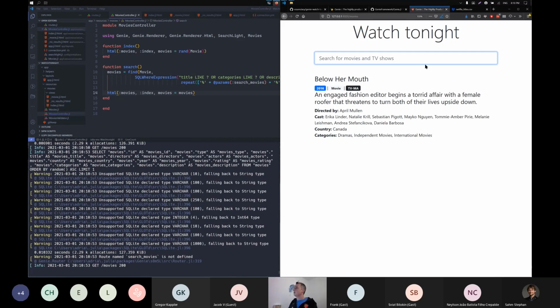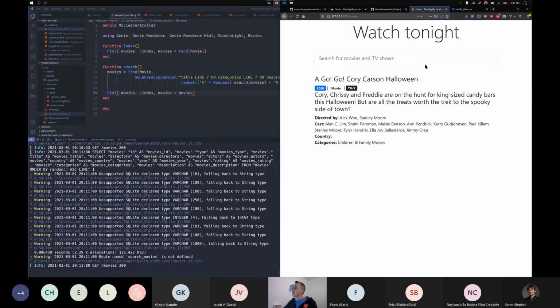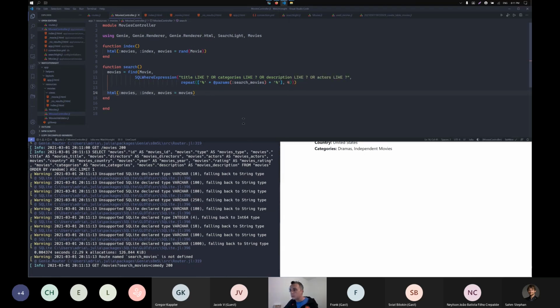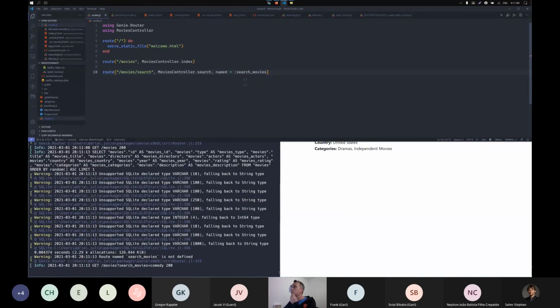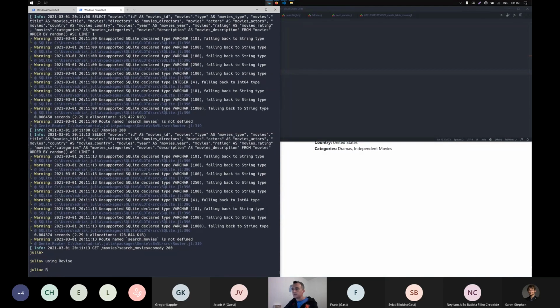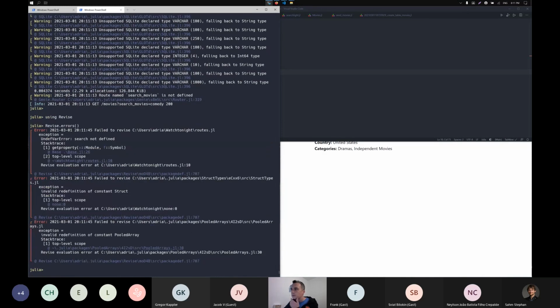So now we have our input here, and when the user lands without any kind of search, they still get a random recommendation, but now we can search for something like comedy. Okay, and we got an error. It says route name search movies is not defined. Okay, so it doesn't know what to do. Let's see why not. Search movies, probably something is bad. What errors do we have? It says search, not find.